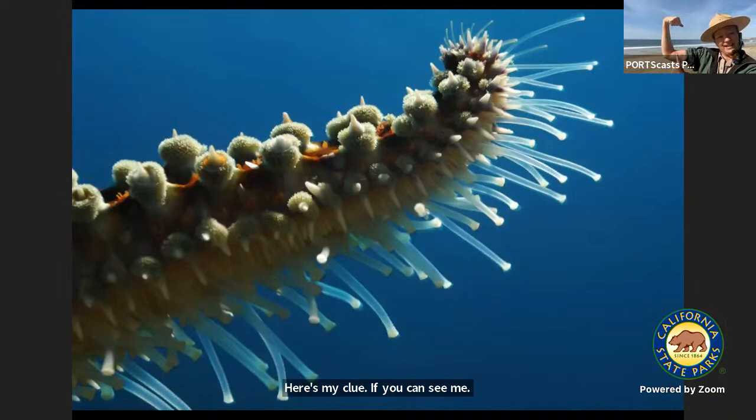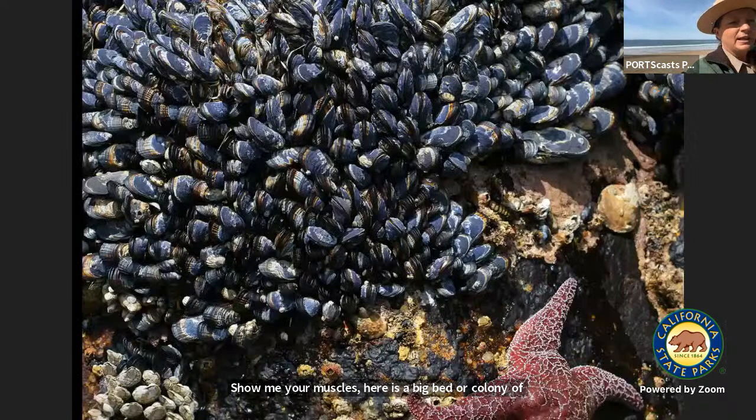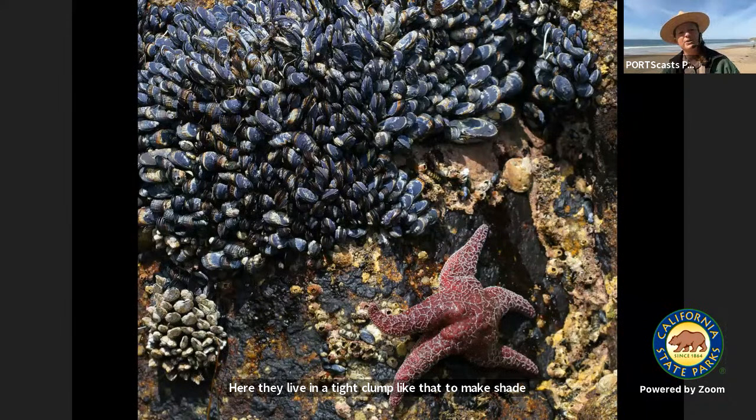Show me your mussels. Here's a big bed or colony of mussels all clumped together here. They live in a tight clump like that to make shade for themselves. Also, many animals know there is strength in numbers, you know, like wolves hang out in a pack. They're less likely to be eaten or attacked if they live in a group together, helping each other.